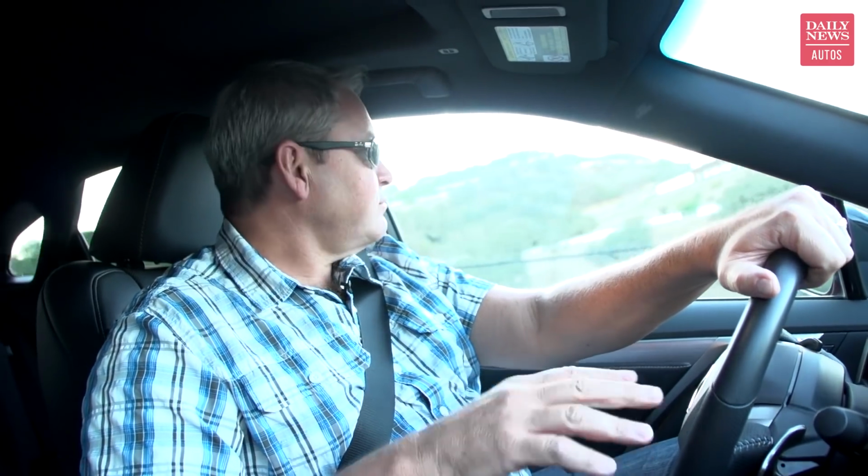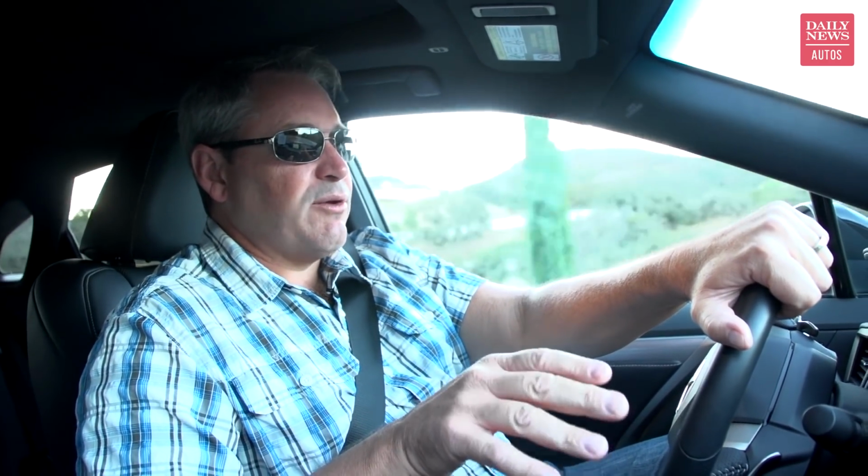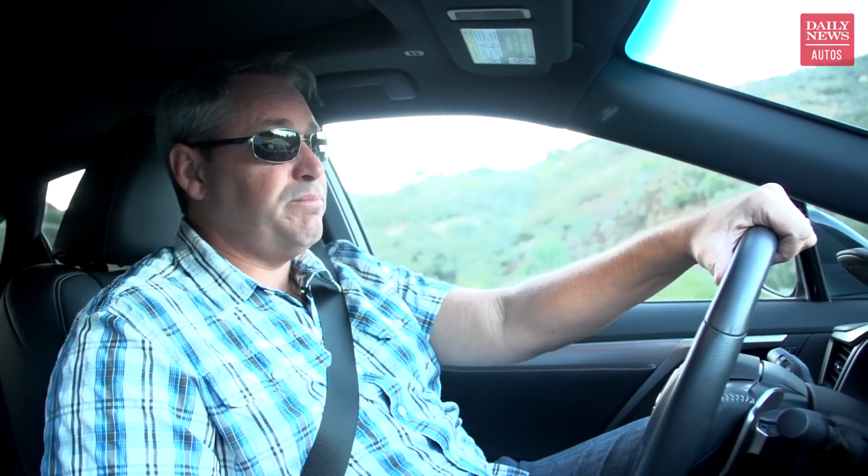Fuel economy, perhaps more than anything else, was the big disappointment. I got 18.7 miles per gallon on my test loop. The EPA says you should get 23 miles per gallon. That's a pretty significant shortfall. So if you're thinking you're going to get the EPA ratings, you are probably sadly mistaken.